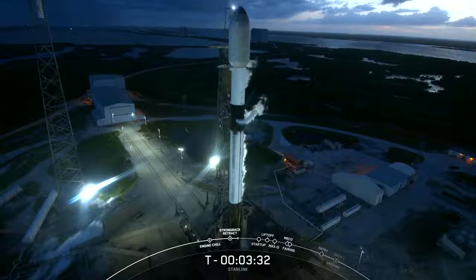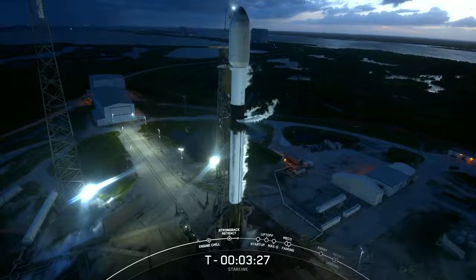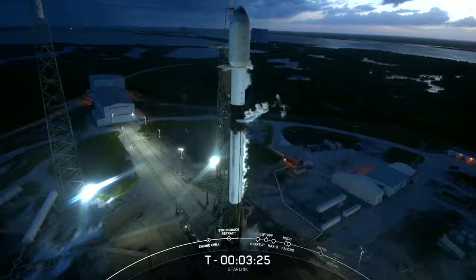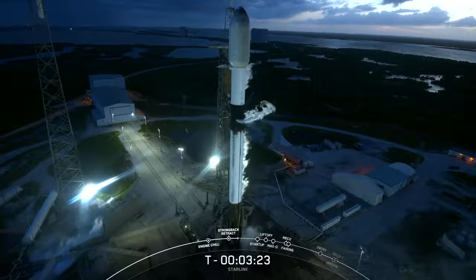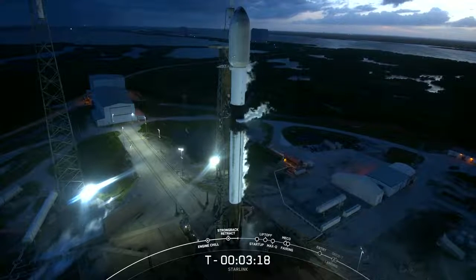And there's a great shot of the full Falcon 9. At the very top, two flight-proven fairing halves carrying our 52 Starlink satellites. They're sitting on top of our second stage, and then below that, our first stage.